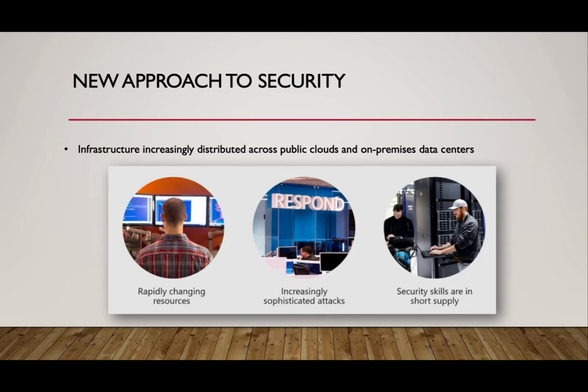The other thing is security skills are in short supply. Not as many people are into becoming security specialists as they used to be. Plus, it is much more challenging than before to be a security specialist, considering the changes in the market and the changes in the industry. All in all, considering these matters, you can see that a new approach to security is needed. This basically is the motivation of Microsoft to start Security Center being designed the way it is designed now.